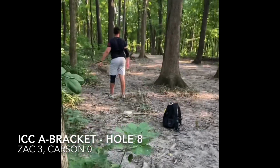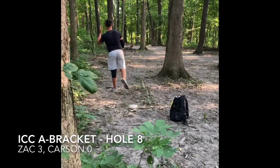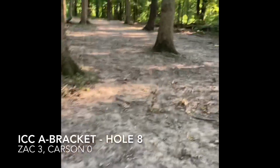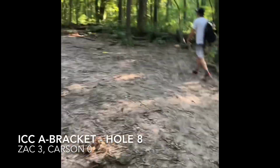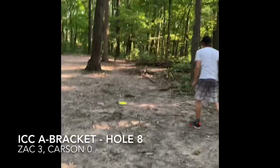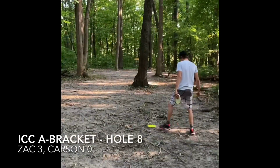Yep, big hyzer around there, giving it a run. Not too bad from there, 100. And Carson had a very nice shot from down there in the goalie. So he's got to play this smart.